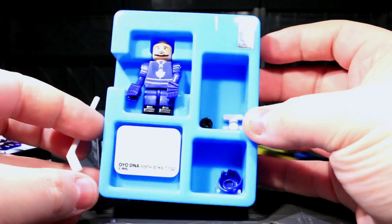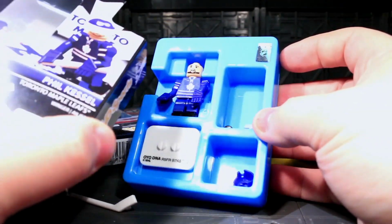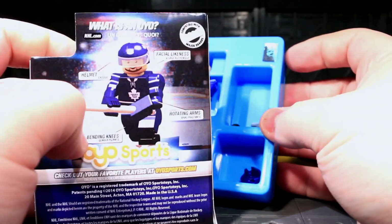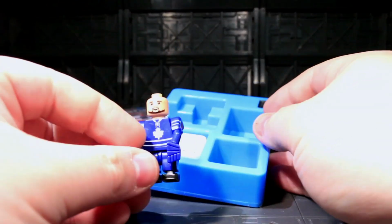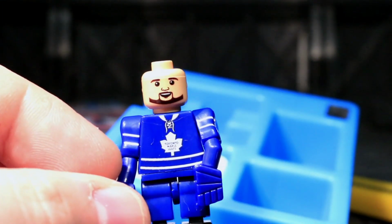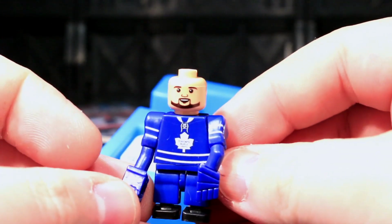This is a cool tray, by the way, this thing comes in. This, I should mention, features a helmet and a facial likeness, as well as rotating arms and bending knees. And this is basically what Phil Kessel looks like in real life. So, the likeness is right there. I mean, I've seen the man on the television, and that's pretty much what I remember him looking like.